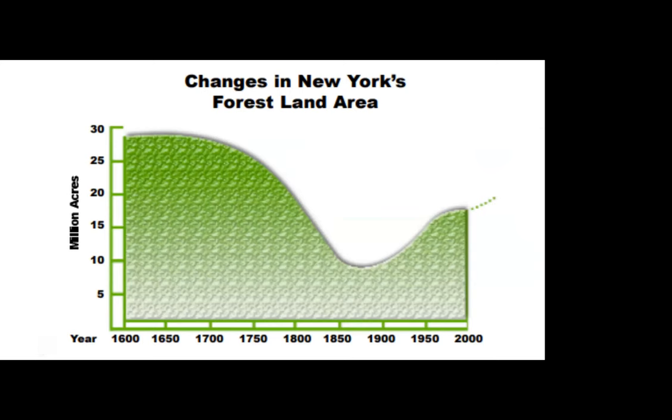This graph shows the fluctuation in forest land cover over the years. You can see in the year 1600, they had 30 million acres, and slowly as the Europeans started having more involvement, it went down to 10 million acres, about a two-thirds loss in forest land area. Some of the repercussions of such a low forest land cover could be more erosion, less biodiversity, and fewer natural resources. So clearly, this was a big problem that needed to be addressed.